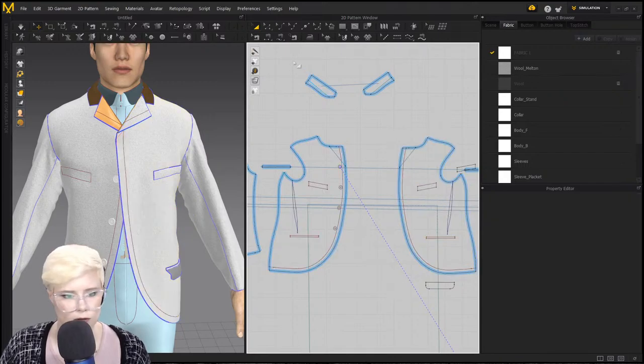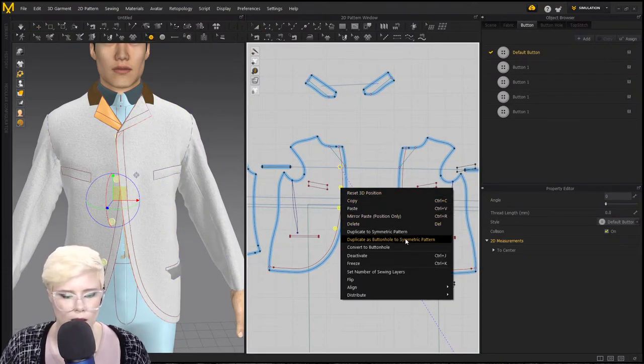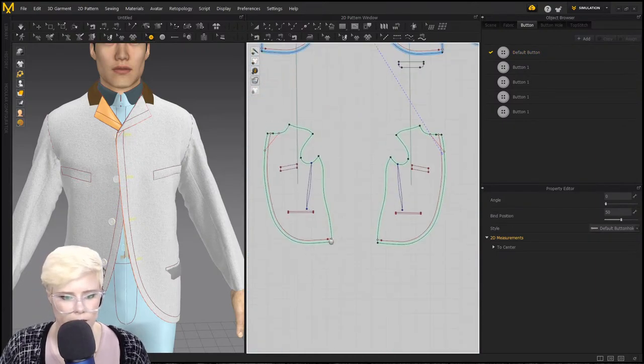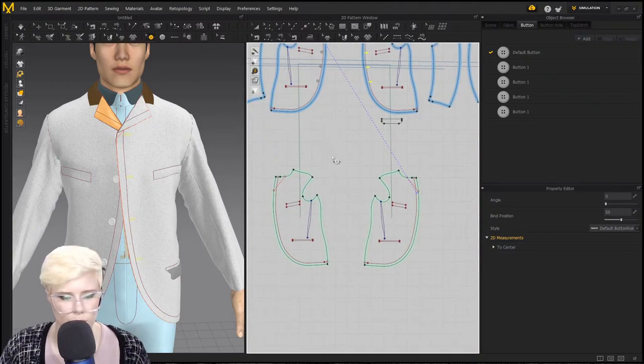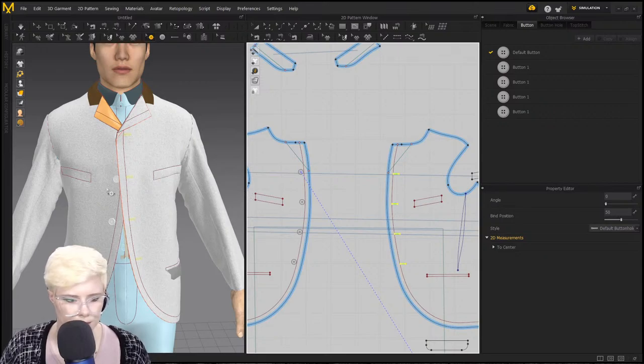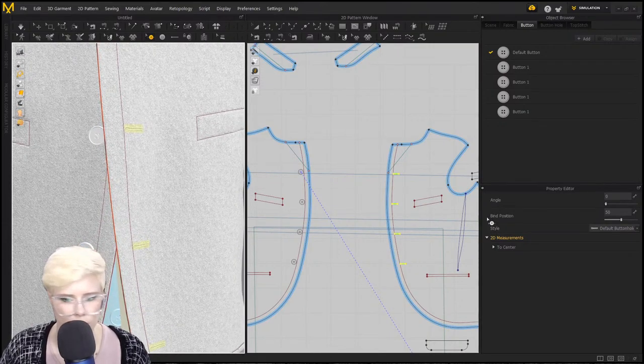And again, because they are still symmetrically linked, I'm just going to go ahead, select all of my buttons, right click, and choose duplicate as buttonhole on symmetric pattern. I do have two layers here, so I do have linked layers, but they're not being duplicated onto those pieces. So we have our buttonholes and we have our buttons.